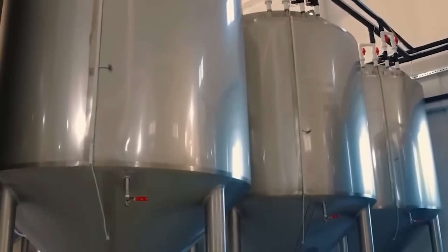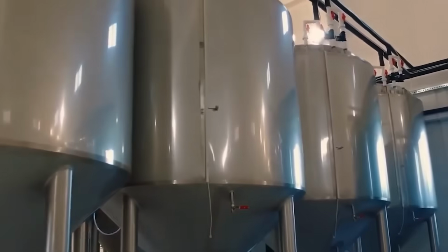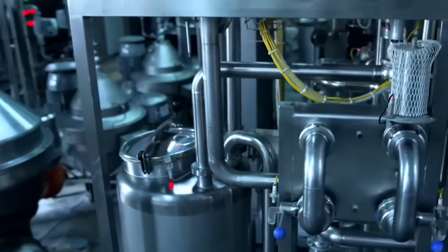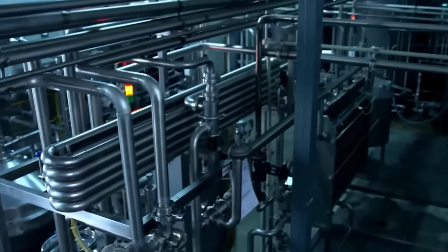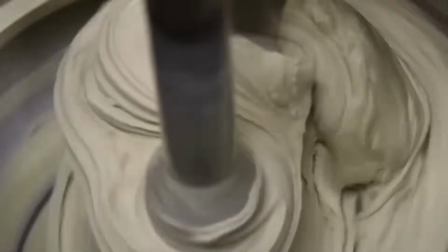The whipping process involves introducing air into the cream while agitating it at a controlled speed and temperature. As the cream is whipped, the fat globules coalesce, forming a network that traps air bubbles, creating the signature texture of whipped cream. The degree of aeration is carefully monitored to achieve the desired density and volume.